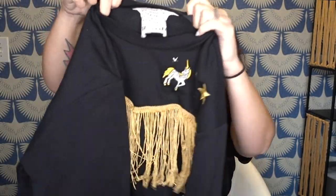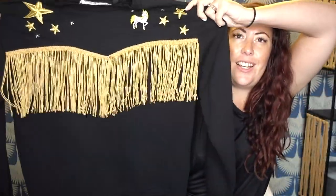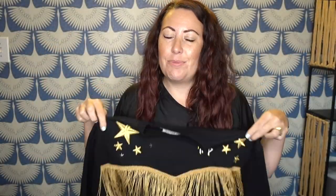This was cool. I need to do more research. I just grabbed it because it was so unique. It is Tea and Cake. And when I was looking, it was looking like, yeah, it's Topshop. Tea and Cake, whatever that is. And it's just a crew neck. But look at that fringe. Hi, I couldn't leave you behind. And there are just like unicorn and star patches. And I'm going to list this on Poshmark. I'm not sure how much yet. I have to see how much they're selling for.